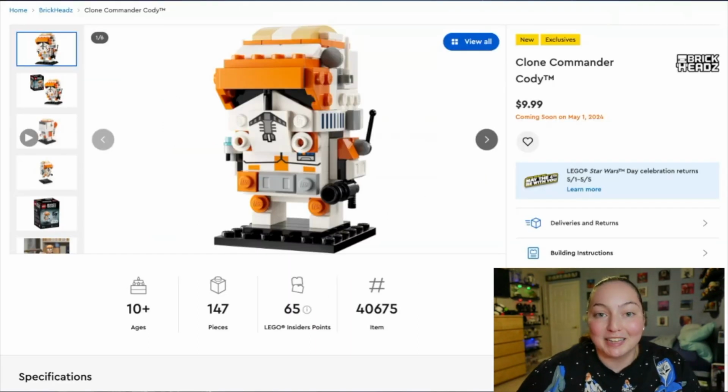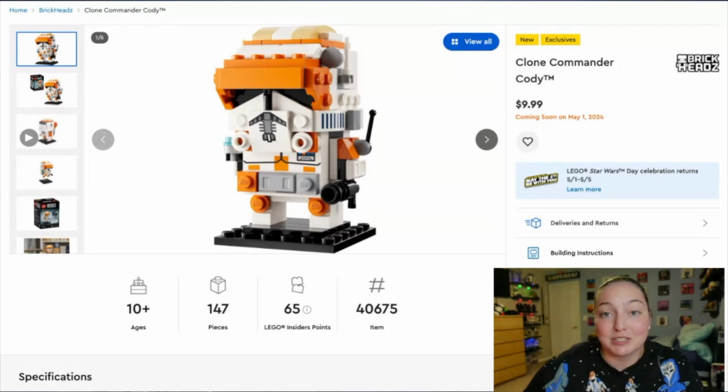So now moving on to the next set that I will be purchasing is the Clone Commander Cody Brickhead for $9.99, and it has 147 pieces.